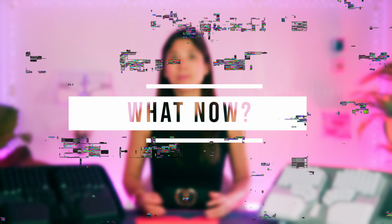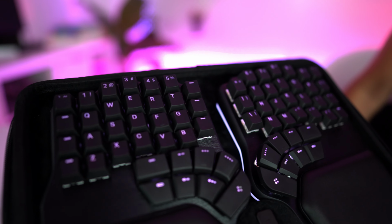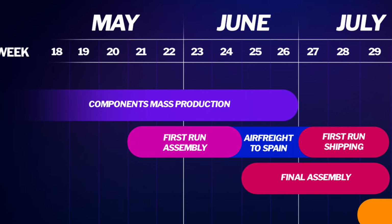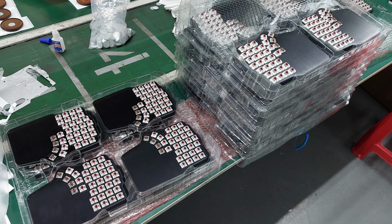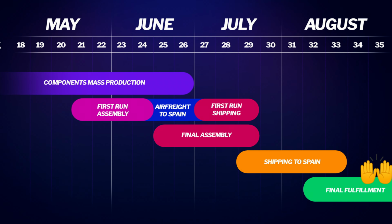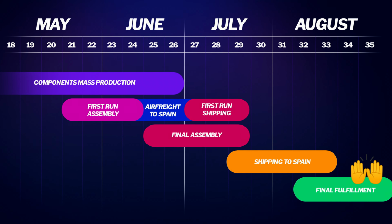So what now? Assembly of the first 100 Defy units has finished this week. They'll be air freighted to Spain next week, a week later than expected. They should arrive at our warehouse in Valencia by the last week of June or the 1st of July. Then we'll do the final quality control assembly, like putting the right switches, and ship them to you. In the meantime, we'll finish mass producing all the components and start the final assembly. This should be completed by mid-July. Then we ship them to Spain, some by air and some by sea, and final fulfillment will commence in August and maybe September, given the 1-week delay.